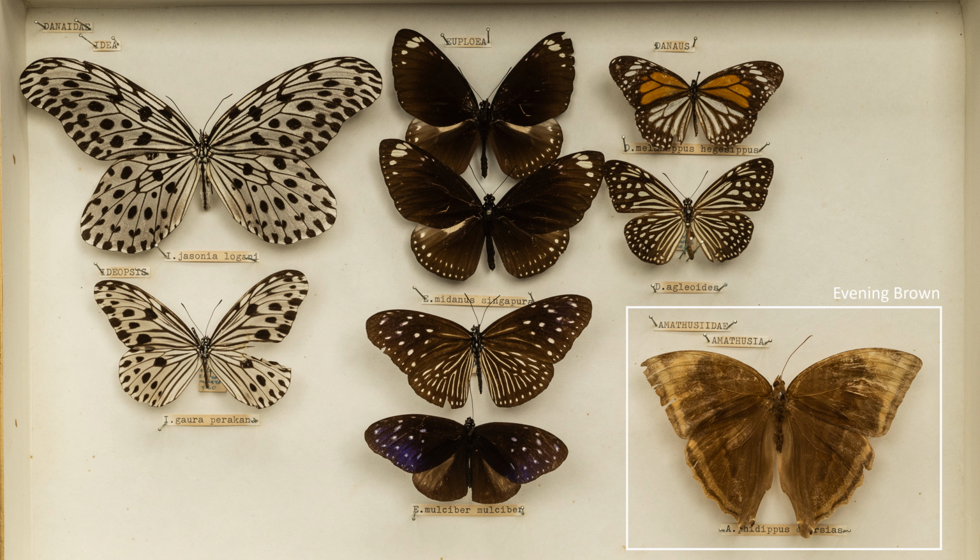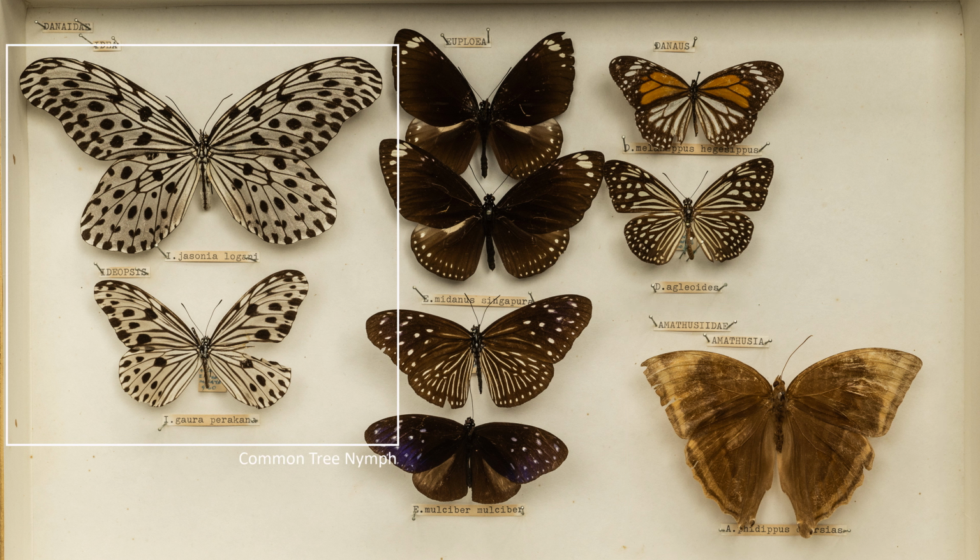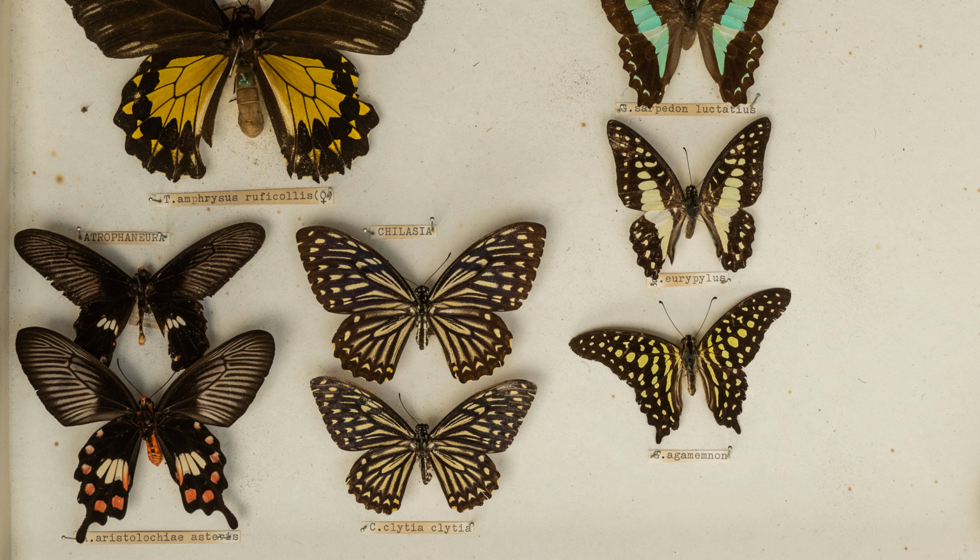Butterflies in Singapore were startlingly beautiful and all unfamiliar, including a whole family new to me, the evening browns, Amathusiidae. Some were spectacularly large, including the common tree nymph, that is one of the milkweeds, and others were brilliantly coloured, as were many of the swallowtails. Butterfly collection became addictive, but I found it was also informative to a budding biologist.